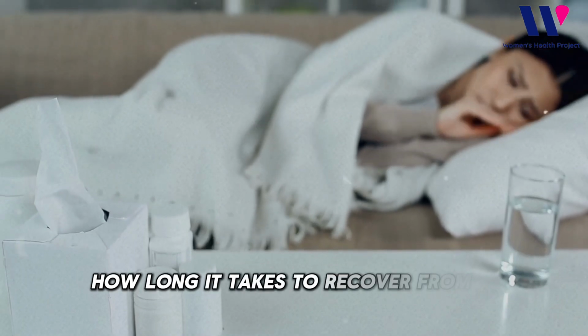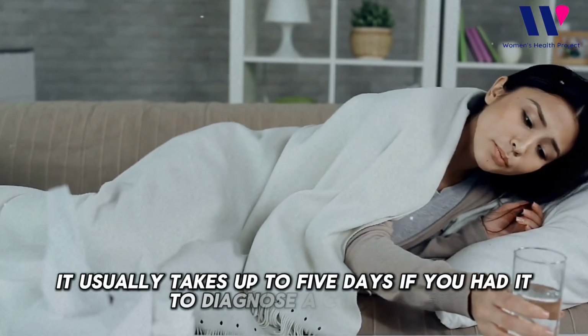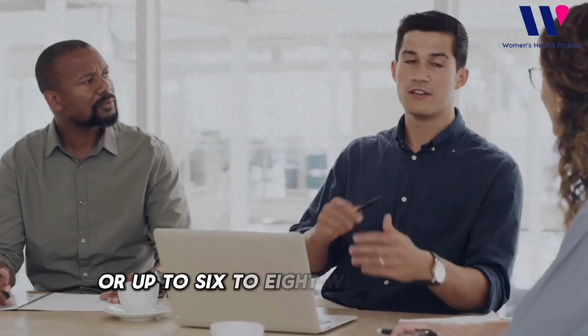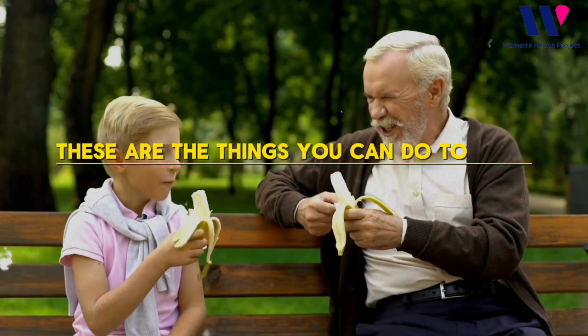How long it takes to recover from a laparoscopy varies. It usually takes up to 5 days if you had it to diagnose a condition, or up to 6 to 8 weeks to fully recover if you've had surgery. These are the things you can do to help your recovery.